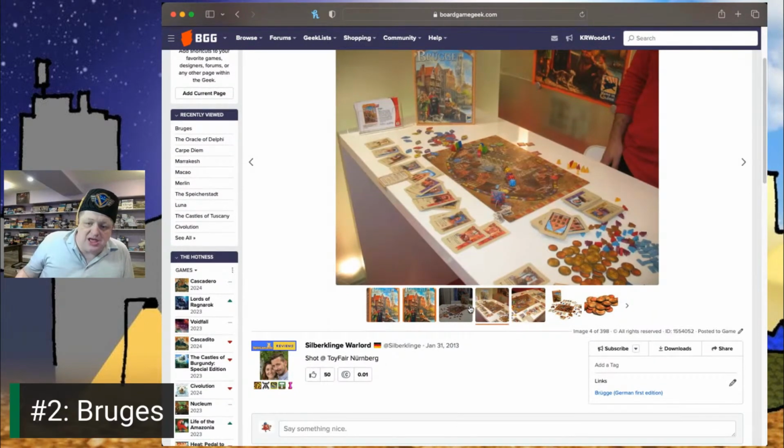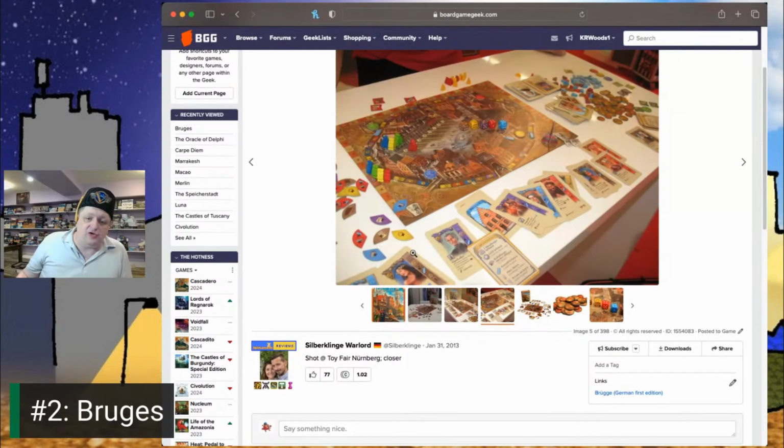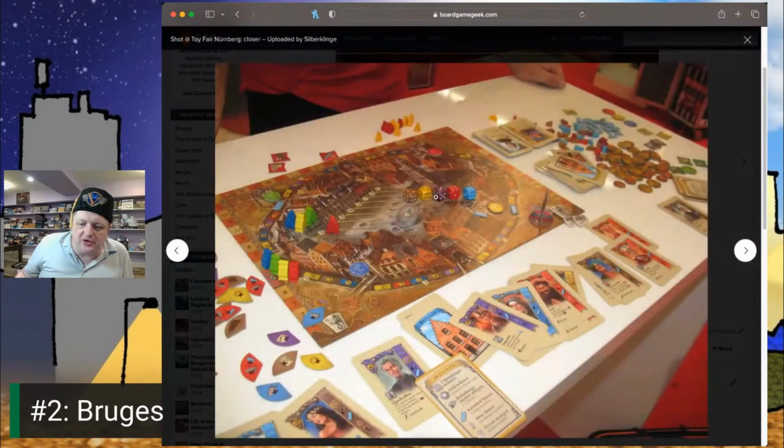You can use them to gain money. You can use them to build a house. You can use them to take workers, and workers are, of course, used to pay for various actions. The value of the cards is going to vary from round to round based upon the dice that you roll. The higher value dice are going to make the cards worth more money, and money's hard to come by unless, of course, you can get it that way.